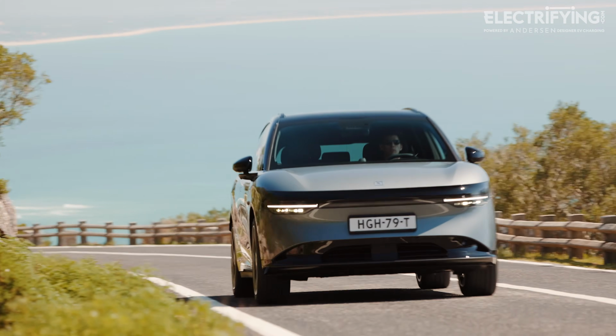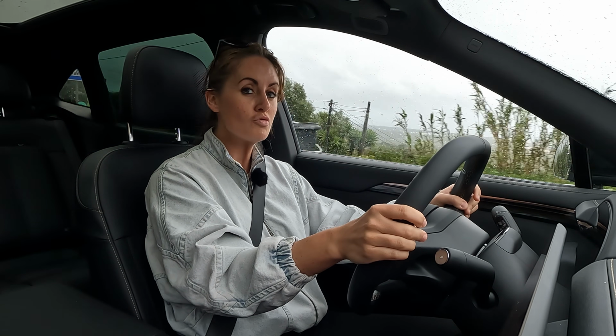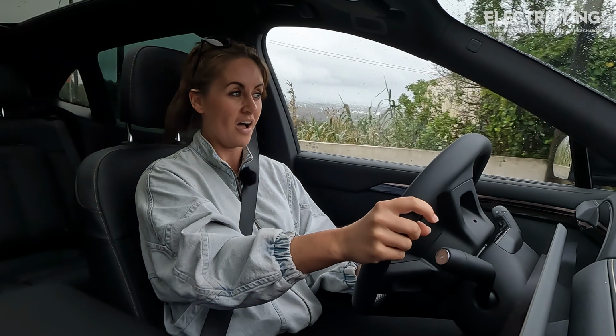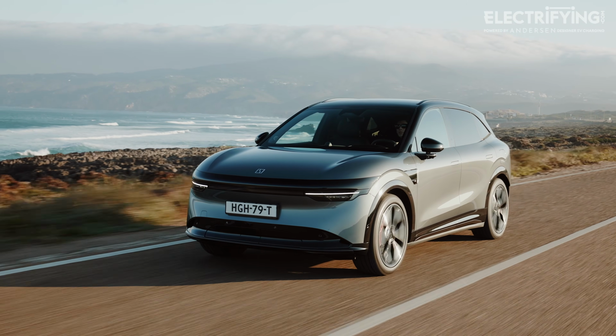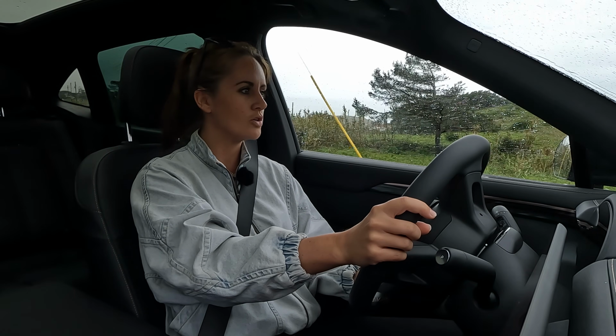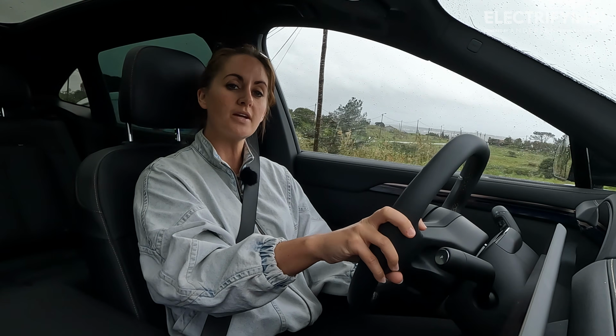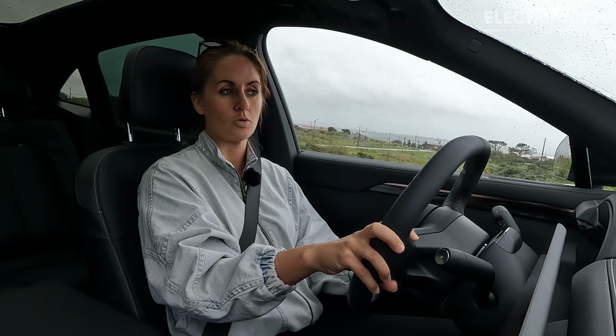I mean, this thing drives well, it's stupidly powerful, it can tow 2,000 kilograms, which is actually, I think, the best in its class. So you do have two battery options. The smaller battery will do around 298 miles WLTP, and then the bigger battery will do 382 miles WLTP.